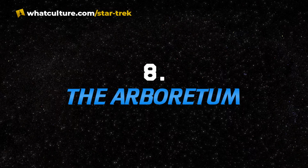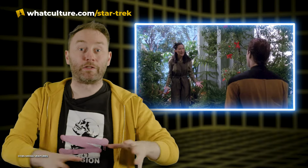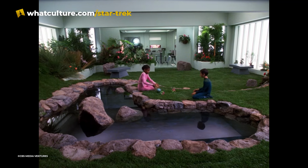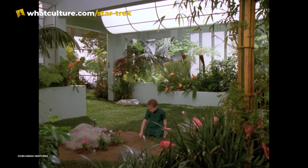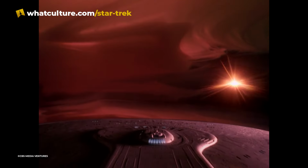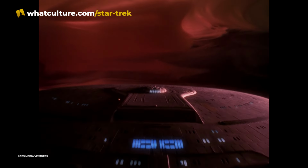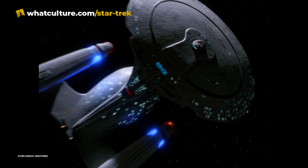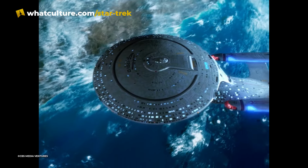Number 8, the Arboretum. One last thing I'm adding to the big long list of things that would have been very cool for them to have the budget to show us, along with the giant computer core and of course cetacean ops and I guess the sick bay, is the Arboretum. Now you did see this, but we only saw a small, tiny fraction of it. It was absolutely massive. In fact, if you just take a look at the very back of the Enterprise D model, you see those 2 large blue square things. That is actually the Arboretum, meaning it's at least 2 decks tall.